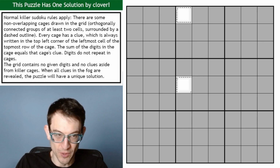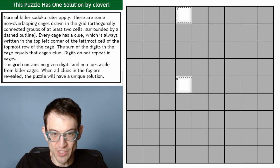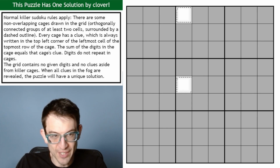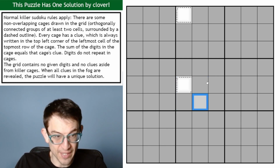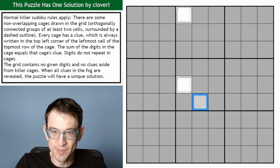So it's a fog Sudoku. Clues are gonna be revealed as I place digits in the grid. And then there are killer cages, which we've done a lot on this channel, but killer cages are these dashed lines. And you can see there's a 3 in the corner here, which means that the digits in this cage will add up to 3. The digits in this cage will add up to 6. And digits cannot repeat in a cage, even if the cages change rows, columns, and boxes.